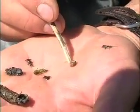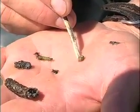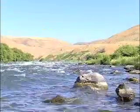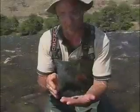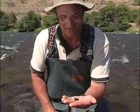Fish also love these snails. The snails eat the algae off the bottom of the rocks, and then they'll drift downriver with the current, trying to find new places to feed, and fish will spot these snails rolling through the riffle. What this indicates is excellent water quality and also excellent chemical productivity of the water. The light is penetrating the water, creating the algae on the rocks, and these little guys are eating the algae, and our fish are eating the insects.